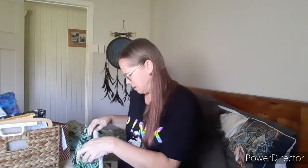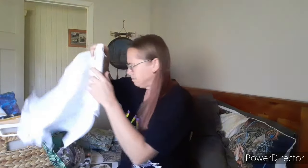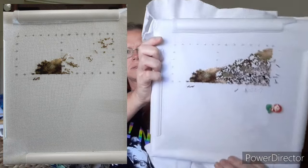This one still has the old tag on it from my mother, from my other project that was in it. Alright, so a picture of where it was, and this is where I'm up to.